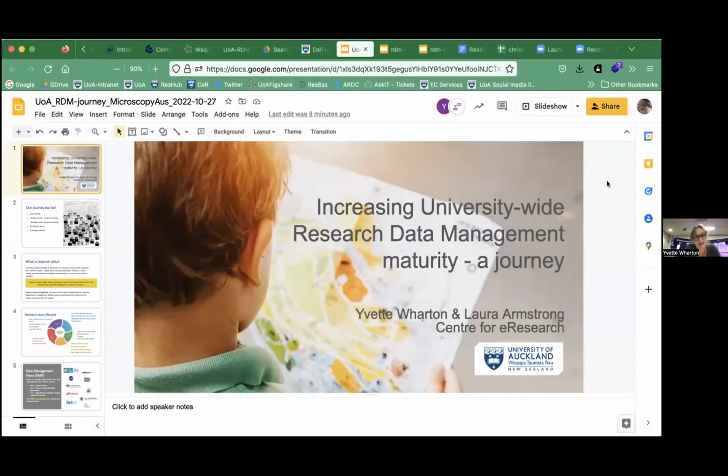I'm Yvette Wharton. I'm the e-research solutions lead at the Centre for e-research at the University of Auckland, Waipapa Taumata Rau. I also work across another project around research data management, which has 3 initiatives, which we're going to be talking about. We've been working around research data management and thinking about data management for a few years now. It's definitely been a journey for us. So Laura, I'll hand back to you.